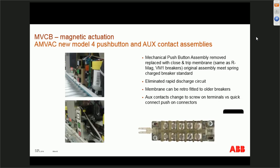So older, like air magnetic type breakers, the mechanisms were exposed. So when an operator would remove that breaker from a cell, you had the possibility of the operator getting injured if the breaker was still charged, because it can cause a false operation and his finger could be somewhere in the mechanism and, say, cut a finger off. So the ANSI standard was written to protect the operators from this.